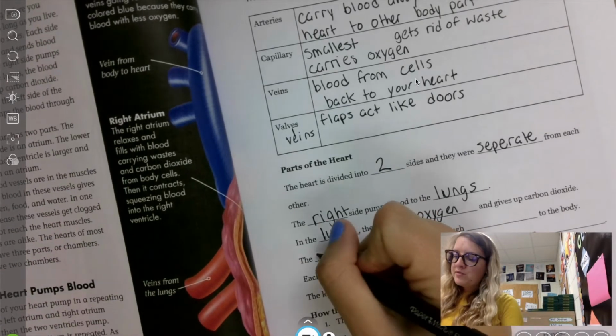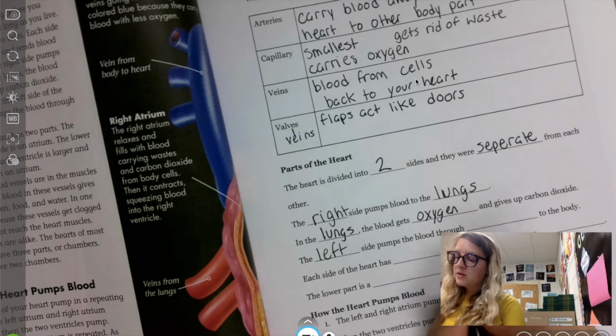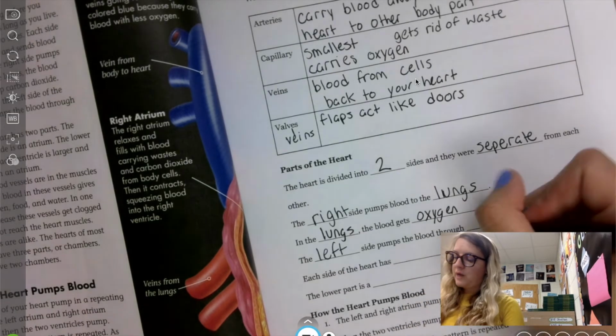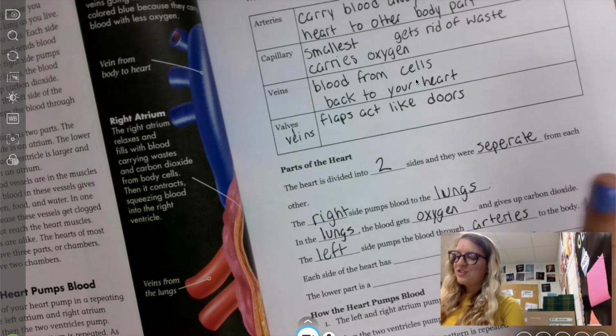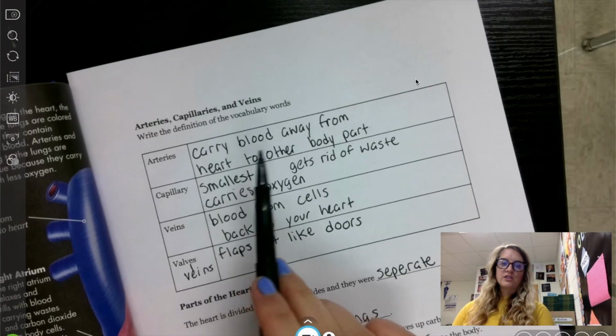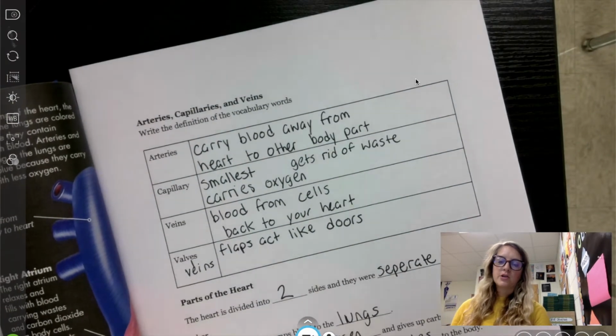And then when we move to the left side, it pumps the blood through arteries to the body. So the left side gets it to the rest of your body, because we know those arteries work to all the other parts of your body.